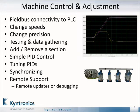Synchronize is another thing. Synchronizing hydraulics is a major challenge. With our intelligent actuation, synchronizing 2, 3, 4, 8 doesn't matter. Again, with the high-speed field bus, you can do that relatively easily. We already mentioned the remote support.